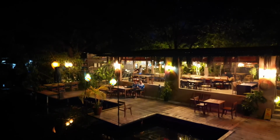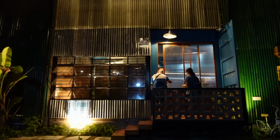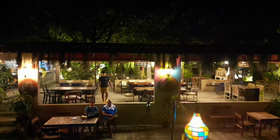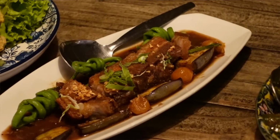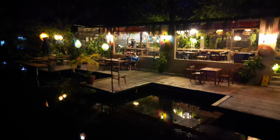We're back na dito sa the Container Bungalow and we really enjoyed our dinners sa Fabrica Villas. Ang kinain natin, salted egg tilapia, meron din tayong pinakbit, and crispy pork pinagoongan. So if you're staying here sa the Container Bungalow, I'm highly recommending mag-dine in kayo sa Fabrica Villas.